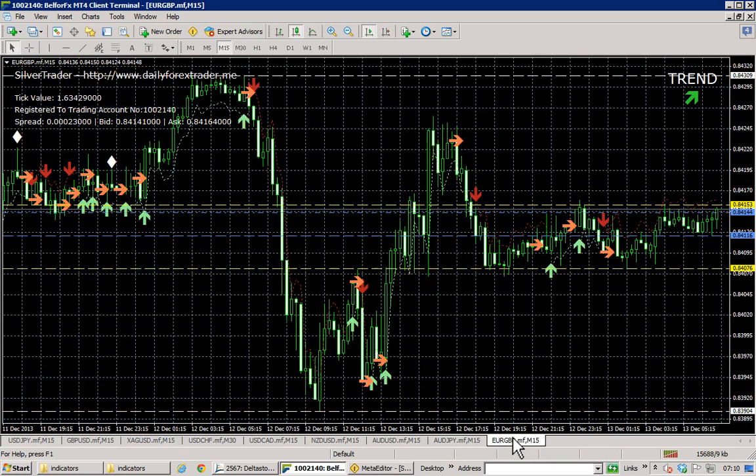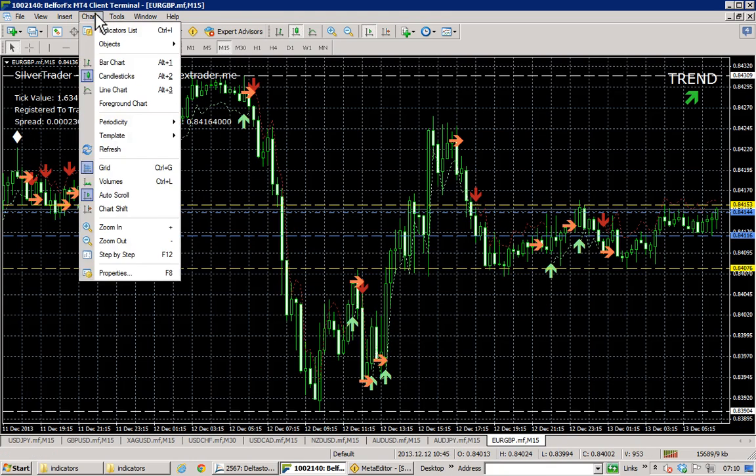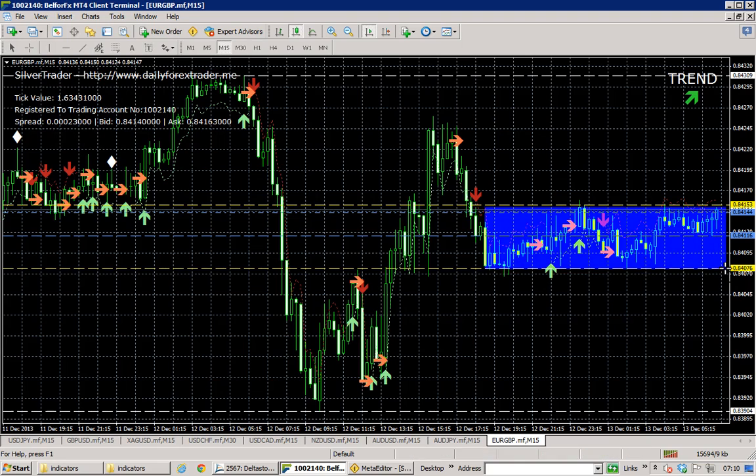Okay, so Euro GBP, horizontal, not touching it with a barge pole. Okay, we've got congestion here. Let's stick a nice blue insert shapes rectangle. I'll show you the congestion. It's right there. Might break above it.